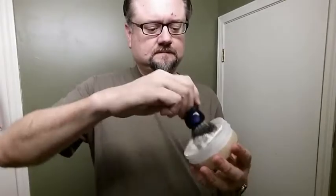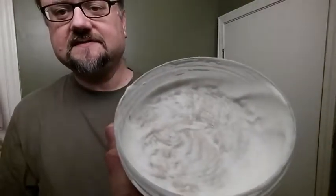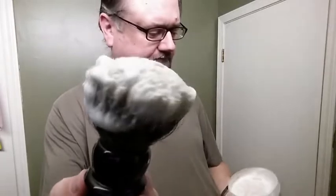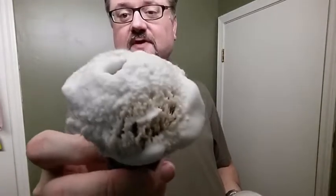Okay, well, time flies, and so one more second, and there we go. I thought I was going to have to add some water, but it looks really good. I don't think I'm going to need to do that. So here's what 40 seconds of loading looks like. This is a dense brush, lots of hairs, a dense badger brush.